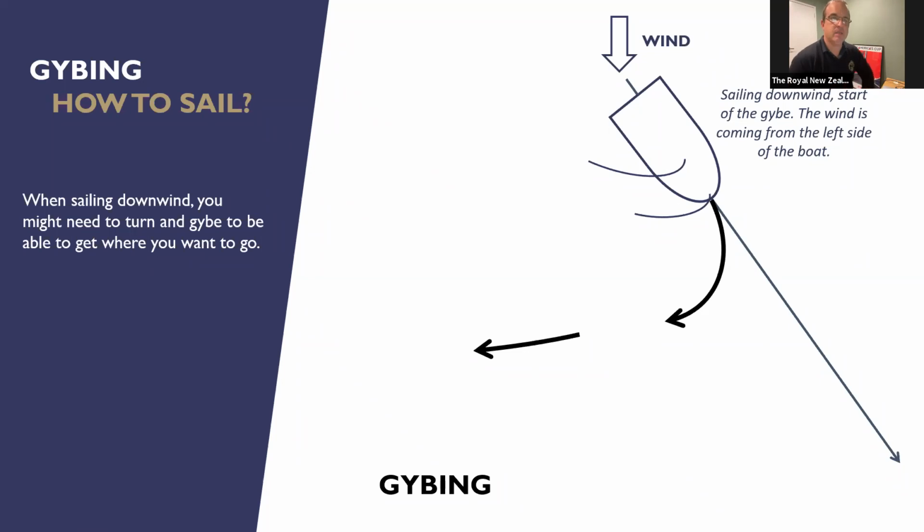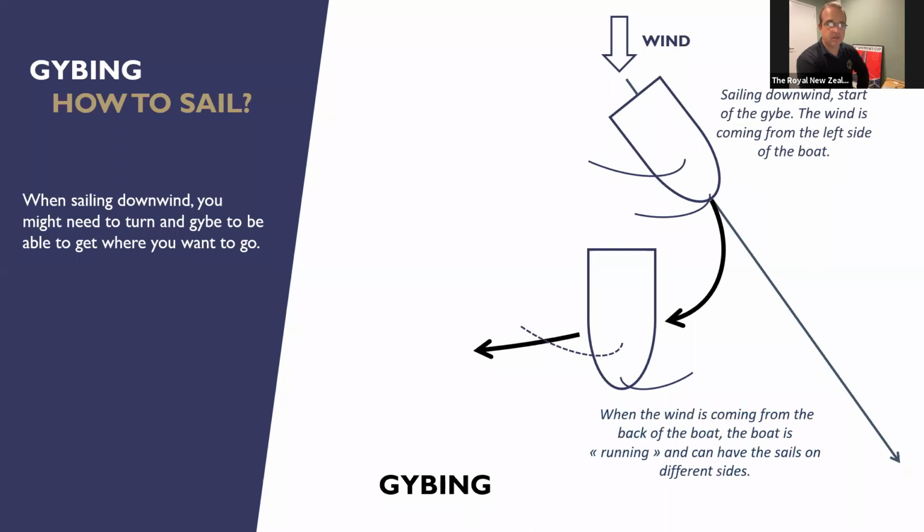So we've got the wind behind us, and we're going to turn the boat. And this time it's the stern of the boat that goes through the wind. As we get halfway through the turn, one sail, the head sail, will flip through first, and pretty soon after that, the boom will come across, and that could come across quite fast. So as soon as the wind gets behind the sail, it will move across the boat, and that's the dangerous bit. That's the time when people can get hit on the head with the boom.